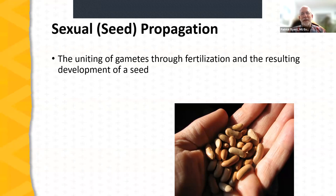And a seed is an amazing thing. Looking at that handful of seeds there in the slide, when I was young, it just seemed like a wonderful mystery to me, where you could take something that was small and dry and appeared to not have life in it, plant it, and then within a few days, a new plant will appear. Again, it was just an amazing thing to me.